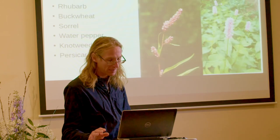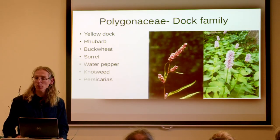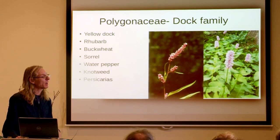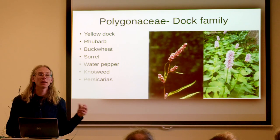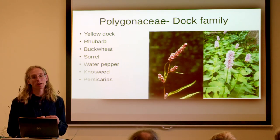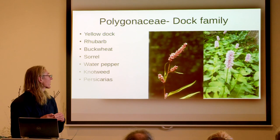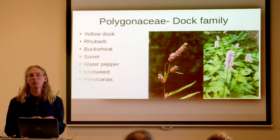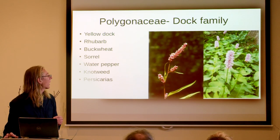And then the dock family. So the dock family is the home to buckwheat, and of course we're talking quite sour herbs. They're good to clear heat. They're astringent herbs, although they also work on the gut for constipation. So rhubarb root particularly is great for that.